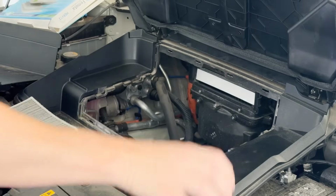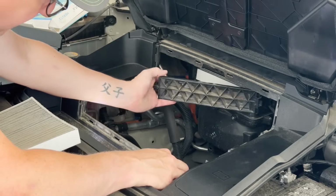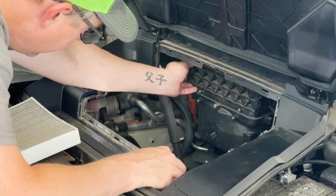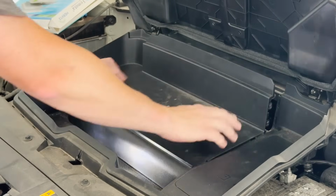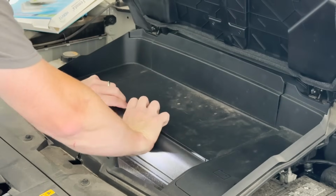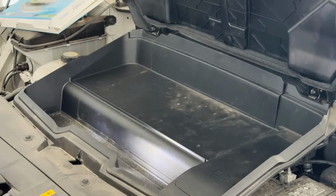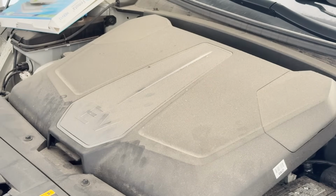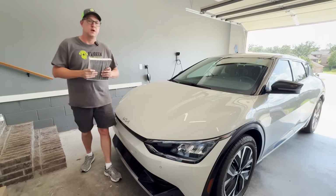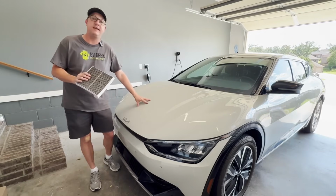Slide it in. Once it's in place, you'll take the little back part of this little door here, slide it in there, squeeze in those tabs again. It is latched into place. Very good. Get rid of the old one, throw it off to the side. Snap that back on. We're good to go. Put your mat back on. Close the front. Voila. Like I said, very easy. Can be done in a matter of seconds or minutes. So as you can see, very quick and easy install for the cabin air filter on your Kia EV6.